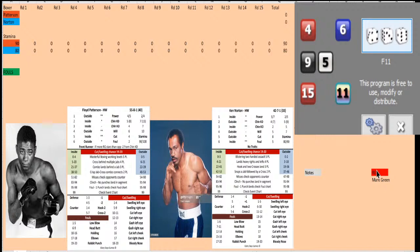4 and a 6. Again, it will be a toe-to-toe, this time from the inside. Ken Norton going first. 95 from the inside. That will be 1 punch landed, but there will be a foul check after Patterson's response. From the inside, 47 from Patterson. He throws a crisp jab and a cross.